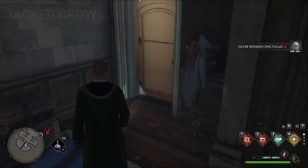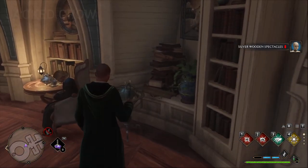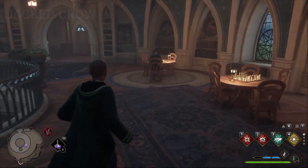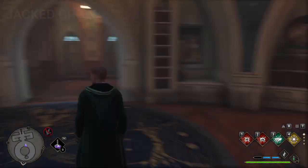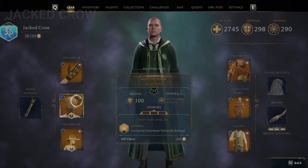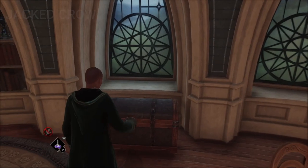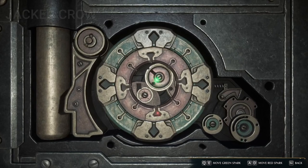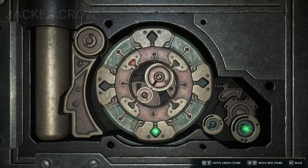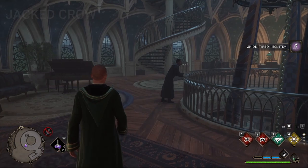Can I not get it now? Oh, I can. Let's see. Revelio. Have this thingy here. Oh, I can keep going up and up and up. Where did they come from? Okay, it's a bit confusing. They have more stuff. Once again, I did not expect for them to have so many chests in here. Now, let's see what they have in this one. Alohomora. And one, two, let's go. Give me the stuff. Give me the stuff. Okay, this one's not bad.